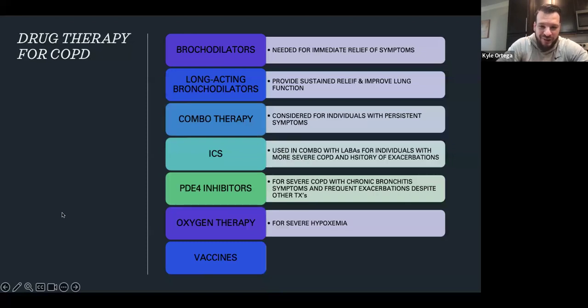This next one was in the brochure. I could not pronounce it to save my life, so I'm just going to call it PDE4 inhibitors, which, according to the brochure, is for severe COPD with chronic bronchitis symptoms and frequent exacerbations despite other treatments. So, sounds like if things ain't working well, we're gonna give this a try.